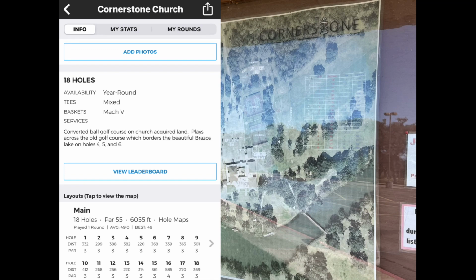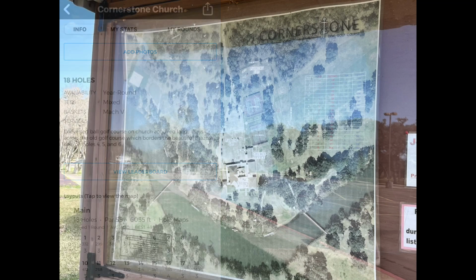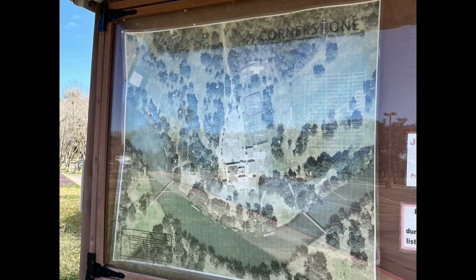Today we're playing Cornerstone Church, which is in Lake Jackson, Texas, just outside of Houston, but let's hear our giveaway.